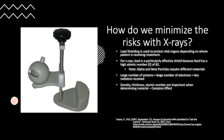And for X-rays, lead is a particularly effective shield because lead has a high atomic number of 82. But if you're using alpha particles or beta particles or anything else, those will require different materials, so you wouldn't be using lead. With an atomic number of 82, a large number of protons equals a large number of electrons, which equals less radiation received. And density, thickness, and atomic number are all important when determining material, which is related to the Compton effect, what we will be talking about on the next slide.